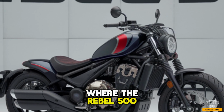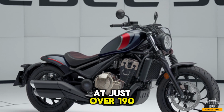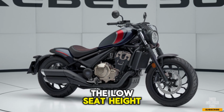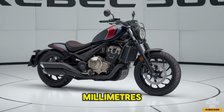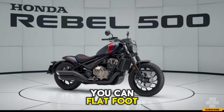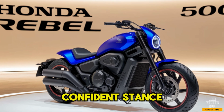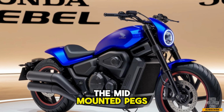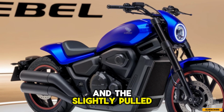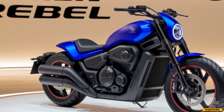Where the Rebel 500 really shines, though, is in how it handles. At just over 190 kilograms wet, it's relatively light for a cruiser. The low seat height, coming in at 690 mm, makes it incredibly approachable for riders of all sizes. You can flatfoot this bike at a stoplight with ease, and the laid-back riding position encourages a relaxed, confident stance. The mid-mounted pegs strike a near-perfect balance between cruiser comfort and standard bike control, and the slightly pulled-back handlebars give you that classic chopper silhouette without compromising on comfort.